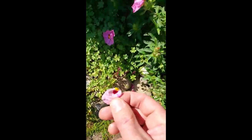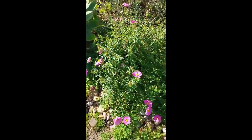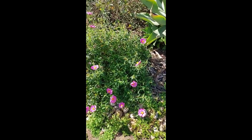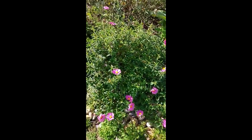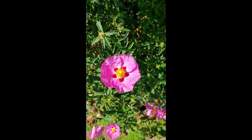Here's a bloom from yesterday, right here. Just drops right off. And you won't need to water this very much. It actually hates a lot of water. It'll probably die. But it's a fantastic, good drought-tolerant plant. And maybe go ahead and check out your local nursery and try to find some rock rose.